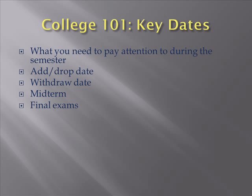So you've got to pay attention to these dates, because what happens if you miss? Then you've got to either A, make special arrangements to take the exam, or take the F. And I teach a class where the department decided if you don't take the exam, you get an F. So these dates become very important.